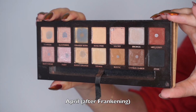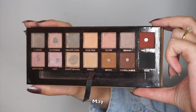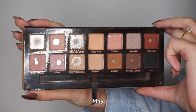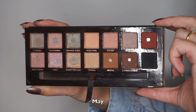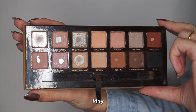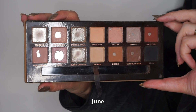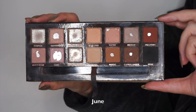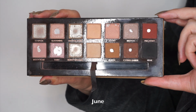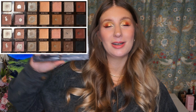So that is 2 updates ago, and then this is what it looked like at the last update. So again, pretty good progress. I had a couple goals this past month, particularly to finish 2 of the Franken shades and just get some more use out of this palette. And I have been working away on it. I haven't been able to hit all my goals, but this is what it looks like today. I'm super pleased with how it's looking and how it's moving. And I'm just going to talk you through the numbers for this palette and how I have been using it. So this is the palette right here.